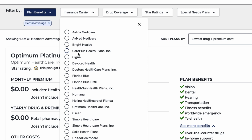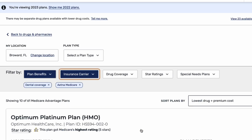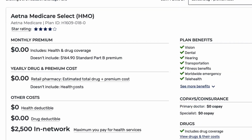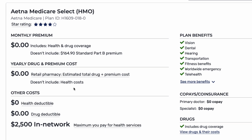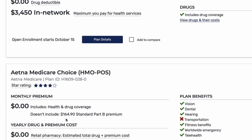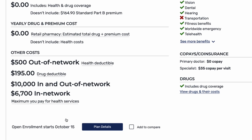So let's say you have a particular specialist that you have to see and they only take Aetna. Well, let's click Aetna so that way we can see what plans are offered. And here you go. So here would be an Aetna plan that you could choose to make sure that you can still see your specialist. And here's another Aetna plan and another Aetna plan.